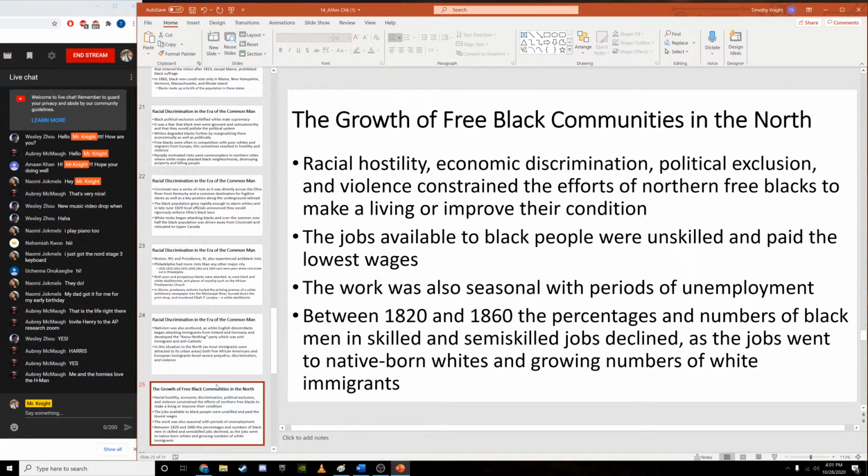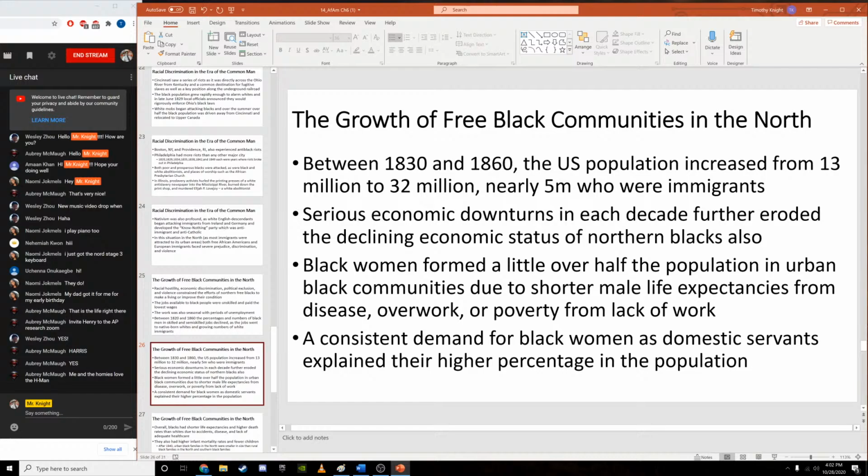So between 1820 and 1860, the percentages and numbers of black men in skilled and semi-skilled jobs declined significantly as the jobs began increasingly being given to native-born whites and, over time, growing numbers of white immigrants as well. So between 1830 and 1860, here's an unusual statistic for you that may be hard to wrap your head around, but I'll try and describe it.